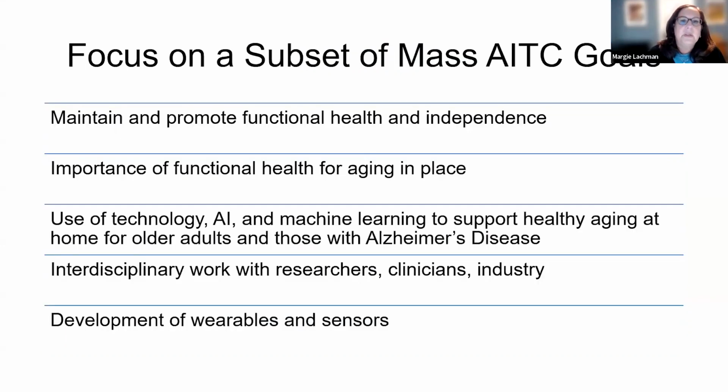So today we'll be focusing on a subset of the Mass AITC goals. Maintaining and promoting functional health and independence is an overall goal. We focus on the importance of functional health for aging in place or aging at home. We focus on the use of technology, artificial intelligence, and machine learning to support healthy aging at home for older adults and those with Alzheimer's disease. We conduct interdisciplinary work with researchers, clinicians, and industry, and we also involve the development of wearables and sensors.